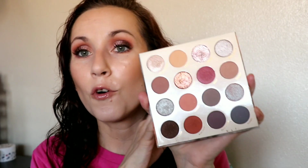This palette's awesome. This is a really awesome palette. If you like Colourpop, you like their formula, and these colors speak to you, I think you'd be happy with it. I have been very, very happy with the palette.